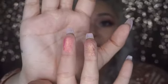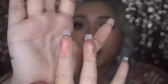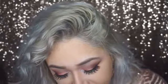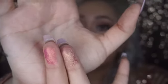The only thing I will say is that the Huda Beauty palette one is a little bit more cool tone, and this one is a lot more warm tone. It is more pinky orange, and this one is still pink. And it's not really picking up on camera, but the Huda Beauty palette one has a lot more gold reflexes in it. But they did remind me a lot of each other.